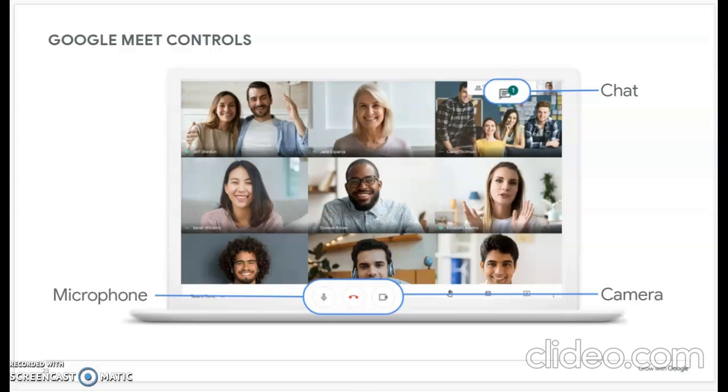Even when people are on a video call, there are times when they want to communicate via chat. This is useful when one person wants to share links to other files. It's also useful when asking for information from a larger group, or participants can send the group a message without interrupting the speaker. Anyone in the meeting can click on the chat icon on the top right of the screen and type a message to the rest of the group.